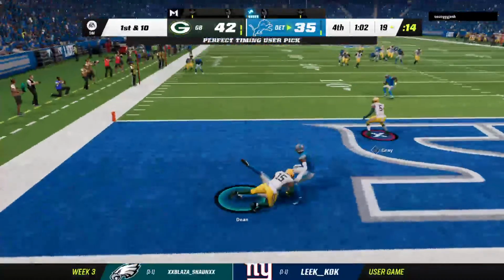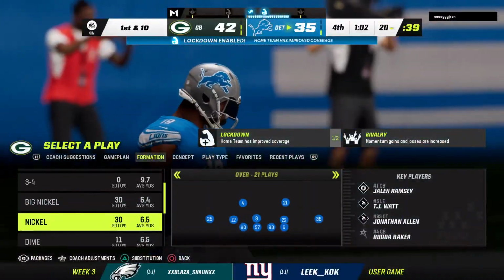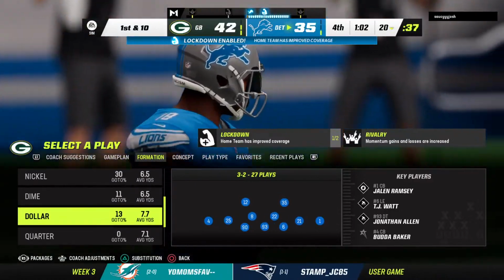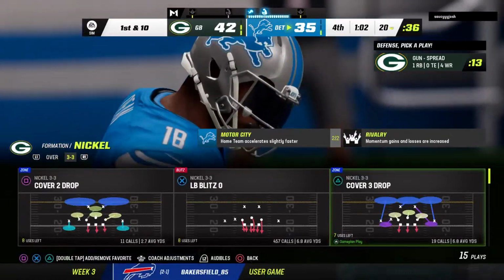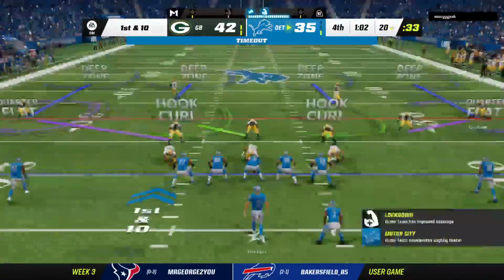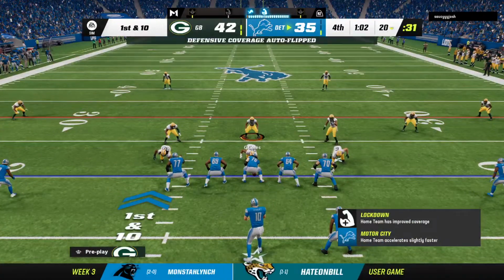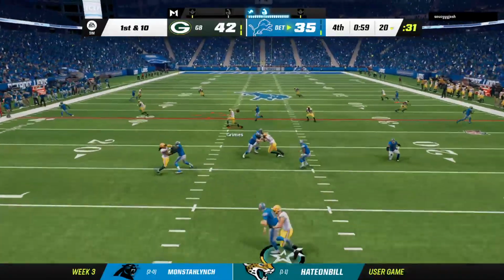And look at this. They get the turnover they needed. It's intercepted. Picked off by Jamel Dean. And the Lions are going to take possession here. It's a touchback, and they'll take over at the 20-yard line. The Detroit offense ready to begin their drive. The offense coming back out here. Plenty of energy, ready to roll, looking to just add to what they have been doing.